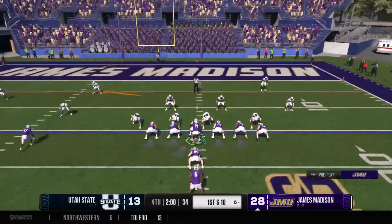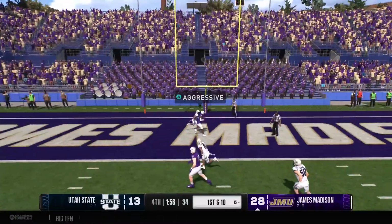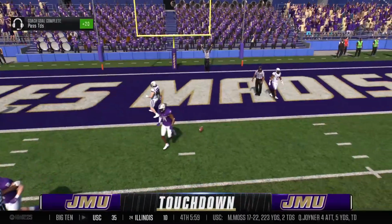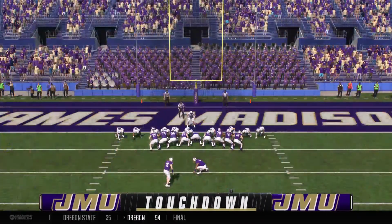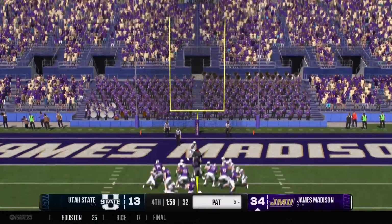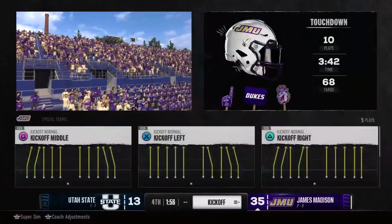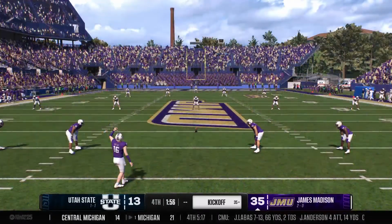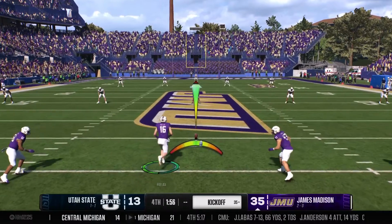On 1st and 10, trying to strike from the 15. Going for 6. Touchdown, Dukes! And the stomping has commenced. They tack a little more onto this lead, and they're on their way to a 3-0 start. There's no mercy rule in college football, man. They've got a huge lead here in the fourth quarter. They are still chucking it, and they are still scoring. About to kick it away after scoring the touchdown.